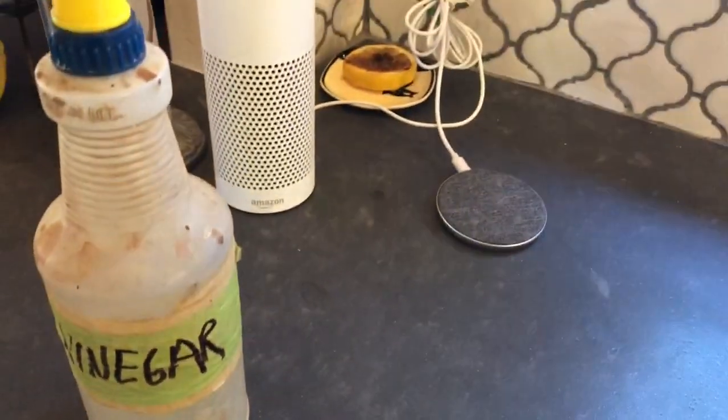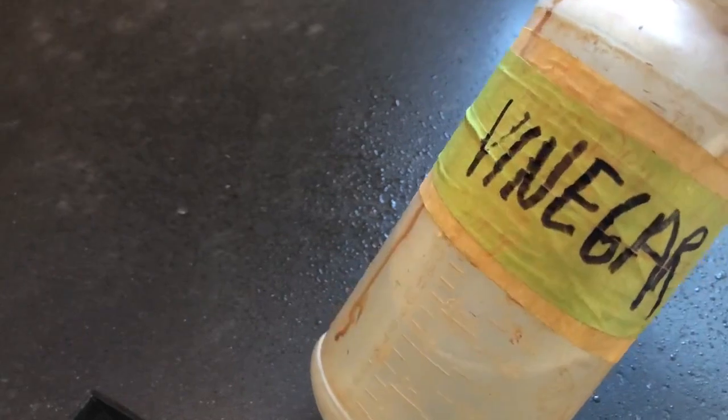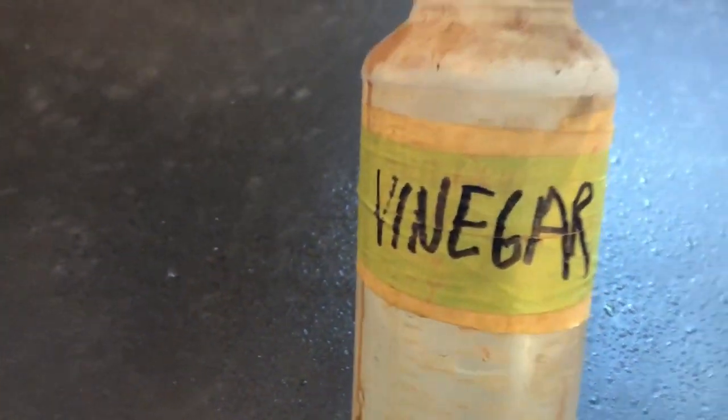It's not worked. And finally, number 10. Your ant trail is pretty much gone, but you need to discourage them from coming back. So over the next couple weeks, just get your vinegar bottle and spray your counters, spray your floors. I actually wash my floors with vinegar, spray around the windows and the door jambs where they would come in, and this pretty much is going to keep them out.